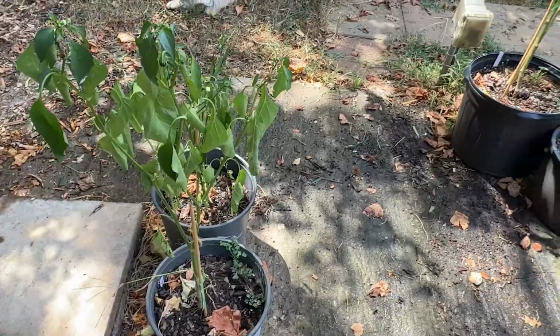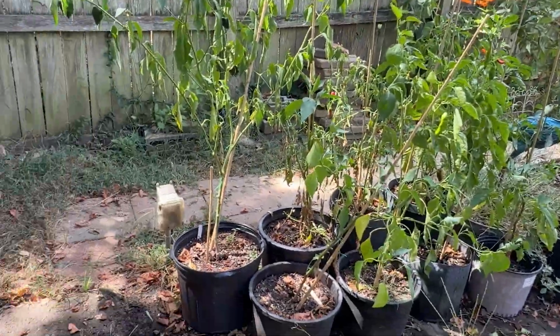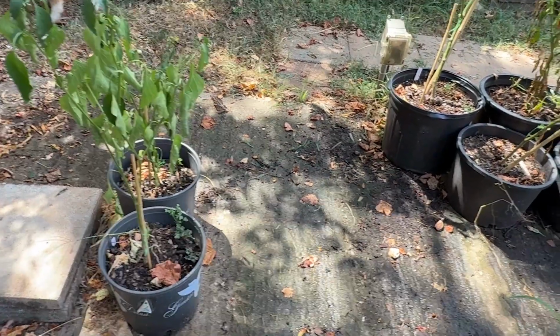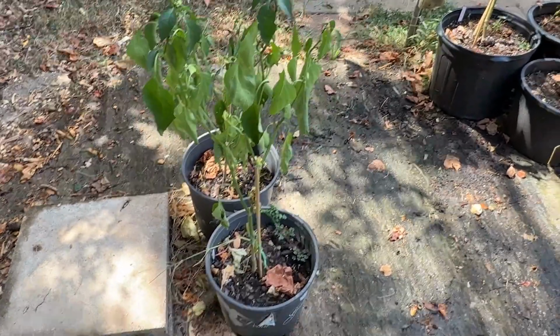And then they kind of just stopped. I don't know if maybe they were getting overshadowed or overlooked by some of these other peppers, which is why I pulled them out here just to see what would happen. Could very well be they just need a boost of fertilizer. Again, I've not been great on fertilizing this year in the garden.